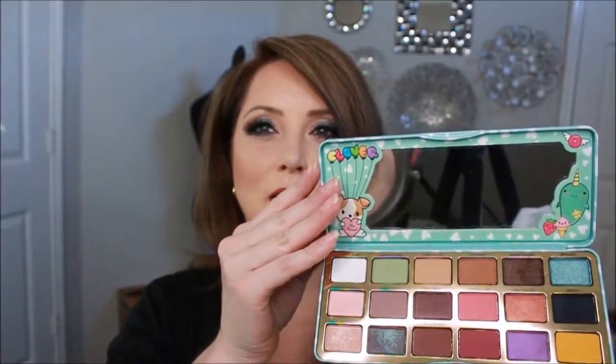I love the palette on the inside. Try not to get too much of a feedback glare. The inside is absolutely beautiful with the mirror. The colors are so much fun. When I first saw the colors, I was like, ooh, what am I gonna do? So many bright colors. So today I did a teal.